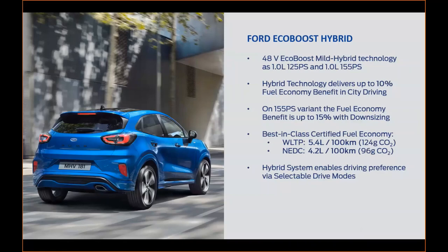Fuel economy efficiency is 10% incremental in city driving. And on the 155 PS, it's even 15% because it's a combination of the mild hybrid and downsizing. Because typically the 155 PS variant is a 1.5 liter engine. And we've now done that with the 1 liter mild hybrid with a larger turbo. So quite a nice package. And you see here the certified fuel economy figures that are really best in class in that segment in both the NEDC and the WLTP world.